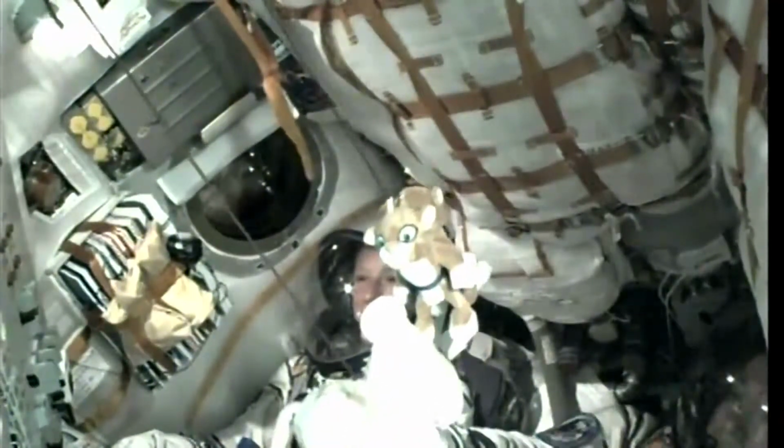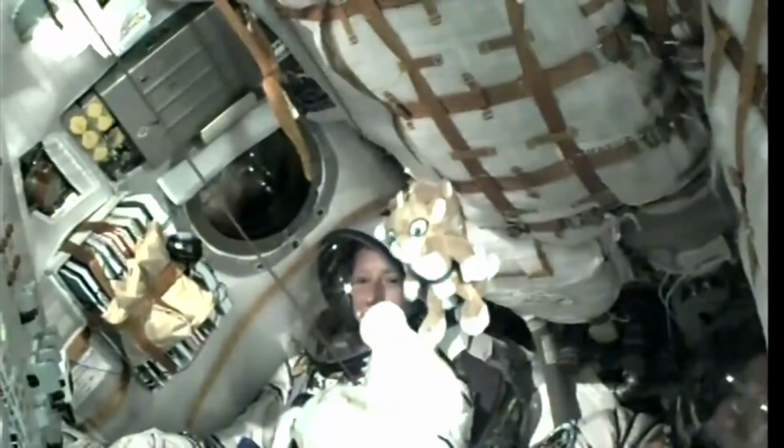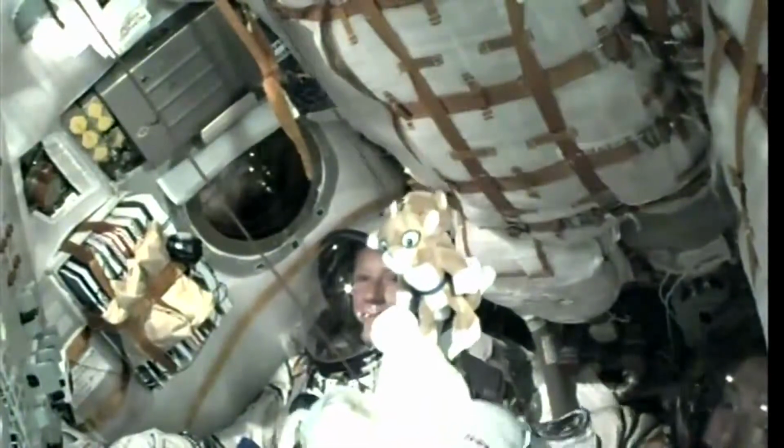Soyuz traveling at approximately 4,700 miles an hour now. Mission Control Moscow reports all parameters are normal. Second stage engines are in normal operation. The Soyuz core stage performing as expected.